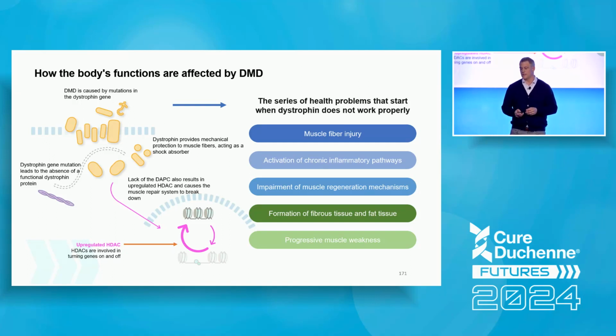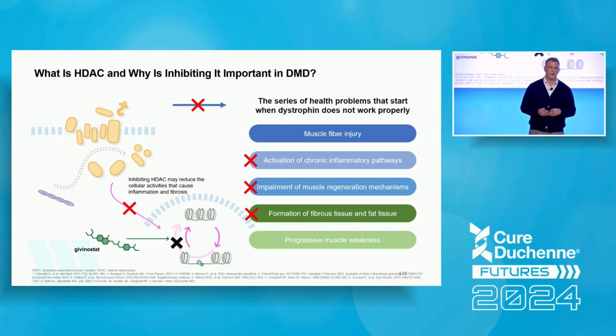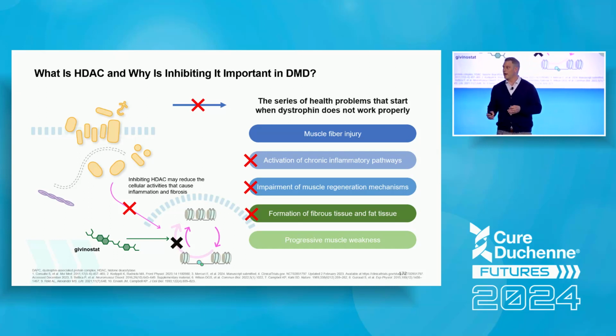So the thought here with Duvastat is, can we reduce the activity of HDAC to help improve outcomes or have a beneficial effect? We have studies in animal models of Duchenne and early clinical studies in individuals living with Duchenne that show that administration of Duvastat results in a decrease in inflammatory pathways. You see regeneration of muscle, and in turn, you are replacing the scarring and the fat tissue with muscle. So that leads us to ask, what happens with muscle weakness? And then more importantly, clinically, what should we expect to see with the administration of Duvastat?